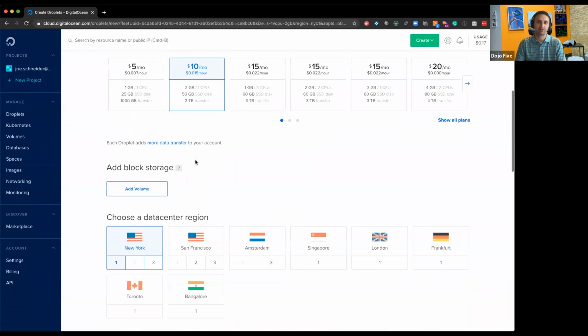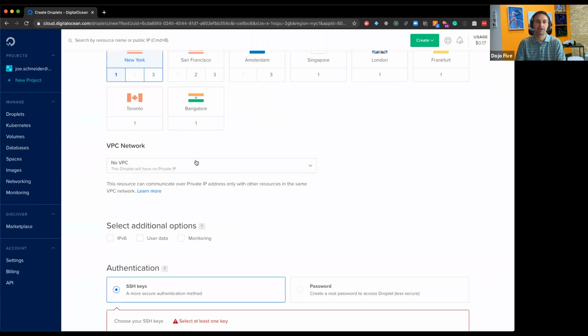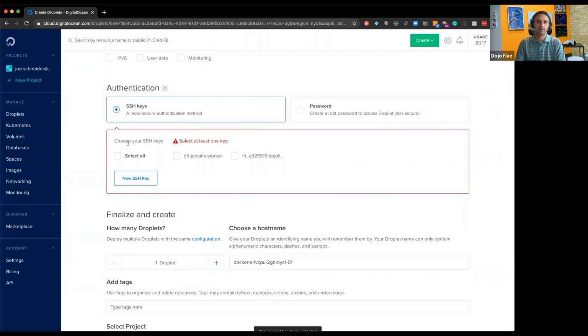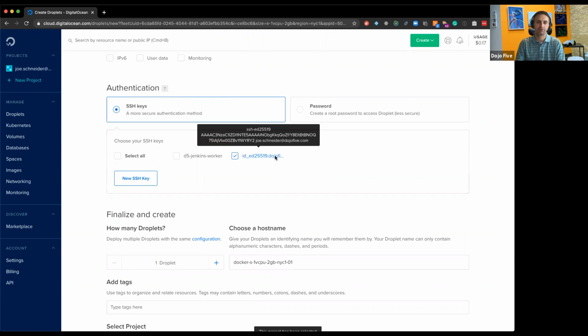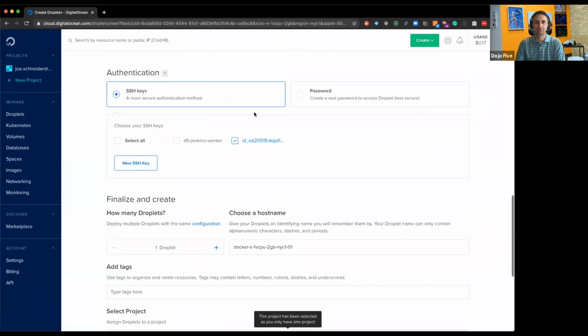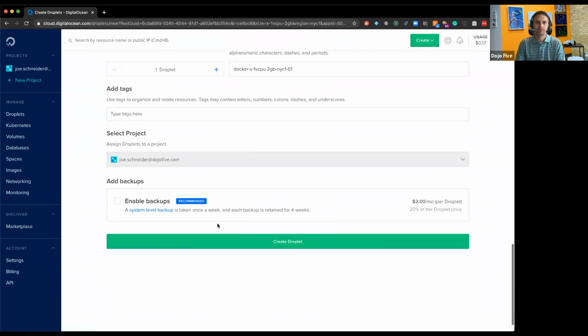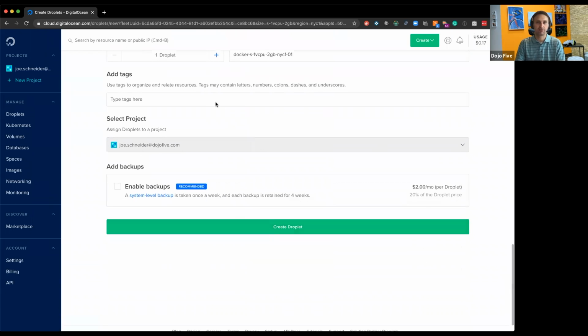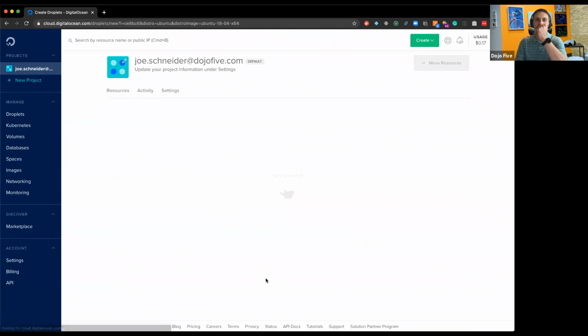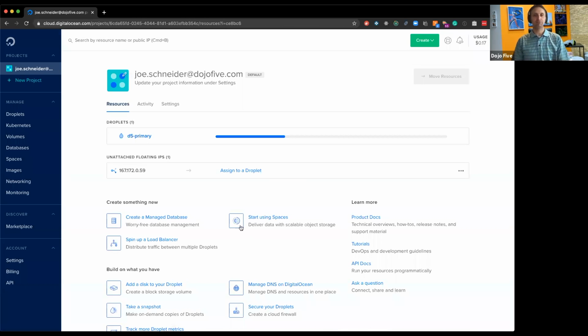There's a lot of things that we could go into here. I don't have time now, but I'm very happy to answer questions offline as we get going. This is the SSH key so that I can connect into the box once it's up and running. I've preloaded my SSH key here, and that basically serves as our password. And then we are ready to build it. I'm going to rename it here to D5 primary, and we'll create that droplet. That'll take just a second. It's kind of amazing how fast it goes.